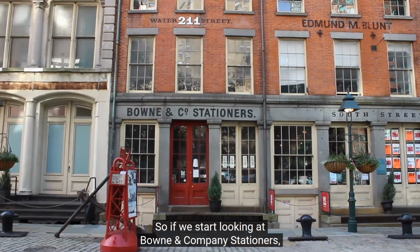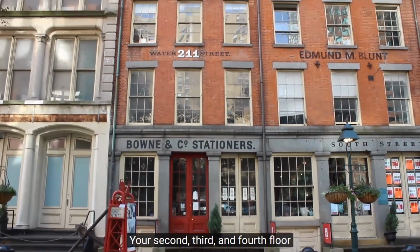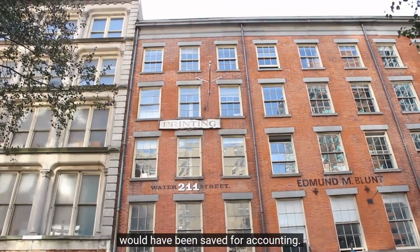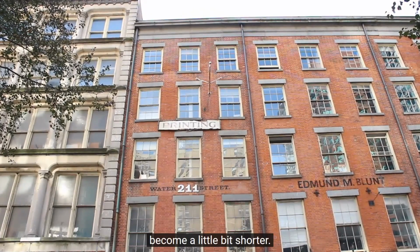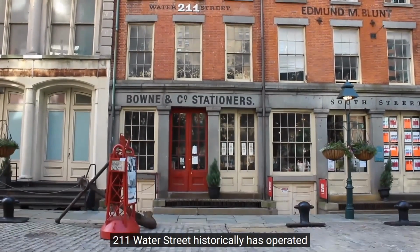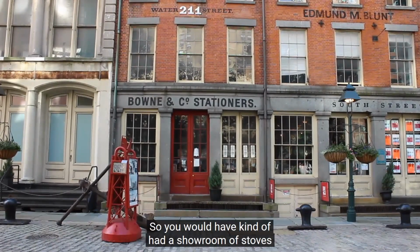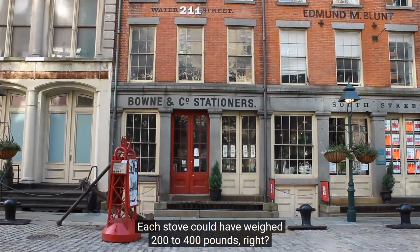business vertically. So if we start looking at Bound & Company stationers, the first floor is a storefront. Your second, third, and fourth floor would have been warehousing space, and your top floor would have been, say, for accounting, right? So as you go up, the top floor windows become a little bit shorter. You don't need to build as robust of a building to hold people as you do warehousing. 211 Water Street historically has operated as a cast iron stove warehouse. So you would have had a showroom of stoves and then 2 or 3 floors of stoves. Each stove could have weighed 200 to 400 pounds, right?